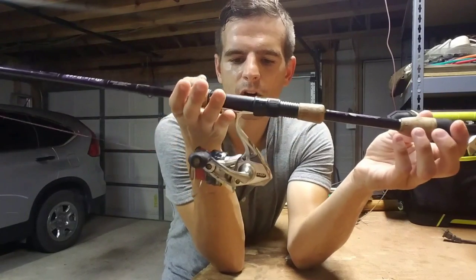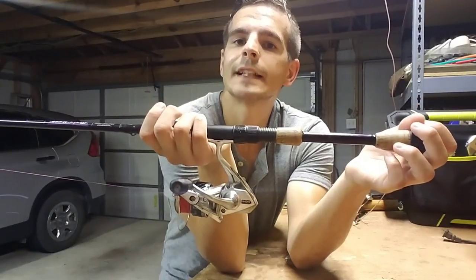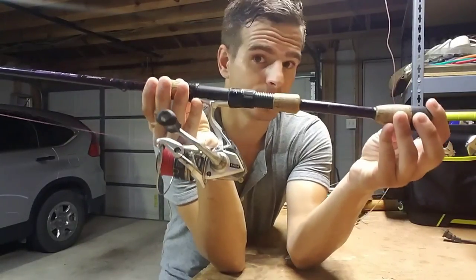I think the biggest fish I've ever caught on this, I'm trying to remember what it was. Honestly can't remember, but I've caught fish up to 10, maybe 15 pounds on this thing with relative ease. Fantastic. One of my absolute favorites.